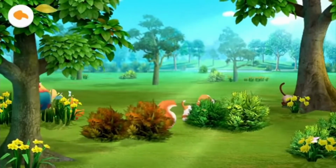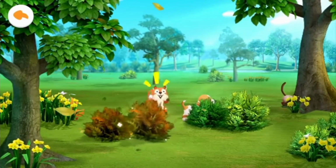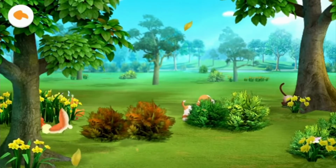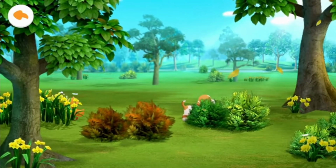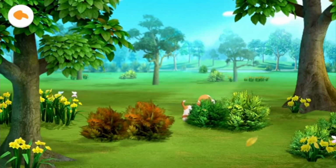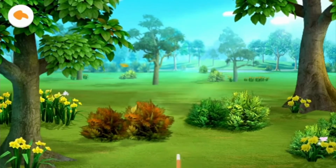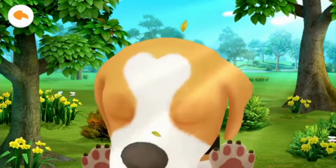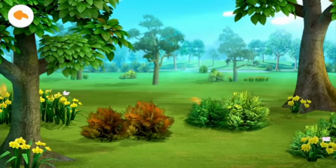Cuckoo, cuckoo, cuckoo! A big rooster! Huh? It's a squirrel! Wow! A super cute kitten! A duckling! Bingo has been found! You are amazing! The naughty Bingo is hiding again.